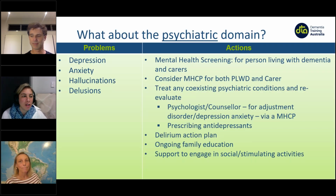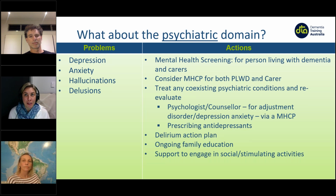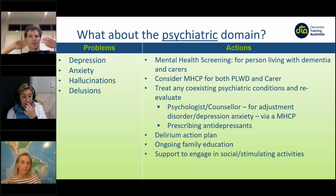All right, so just thinking now about the third domain, which is psychiatric. I personally think this is something that we kind of miss a lot, probably because we assume that people with dementia maybe can't do psychology, but I have had the experience where I've got a really good psychologist who has an interest in dementia, and so I've taken to referring quite a lot of people to her, and even in stage 2 they still have a benefit from having psychology.